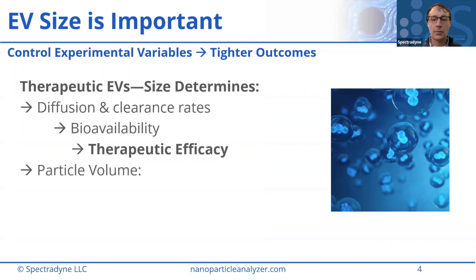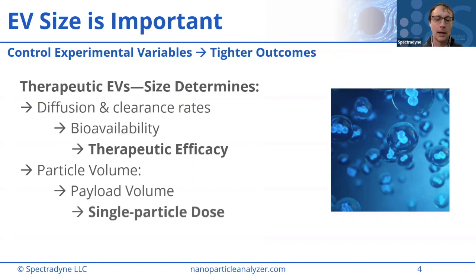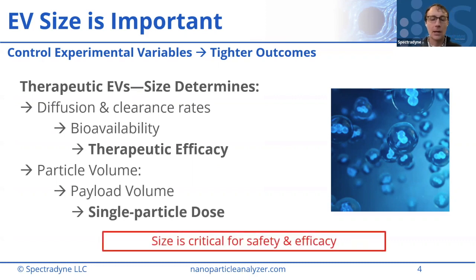Secondly, size also determines the particle volume. And if you think about this, it dictates the payload volume that can be encapsulated in the particle. And this is essentially the single particle dose, so how much active ingredient is being delivered per particle. Size is therefore critical for safety and efficacy of any nanoparticle-based therapeutic, and particularly EV-based therapeutics.